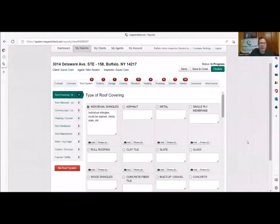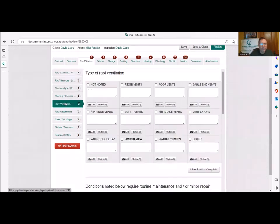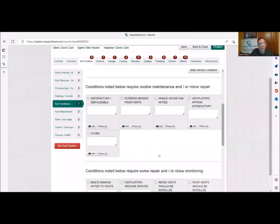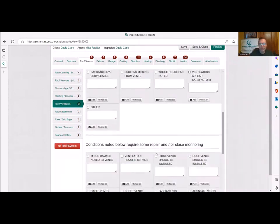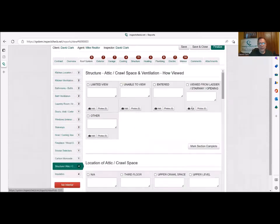In this case, the way my report is set up is that we do have roof ventilation in the roof section, but we're viewing that from outside. So if I had seen soffit vents there, I would have put soffit vents there. They're satisfactory, but they're really not satisfactory, are they? In the roof ventilation here, it would say soffit vents or whatever is up there, and we would say serviceable or satisfactory if we feel there's enough, or maybe we want to add additional vents. But in this case, we wouldn't know from the outside, so we include that in the interior section.